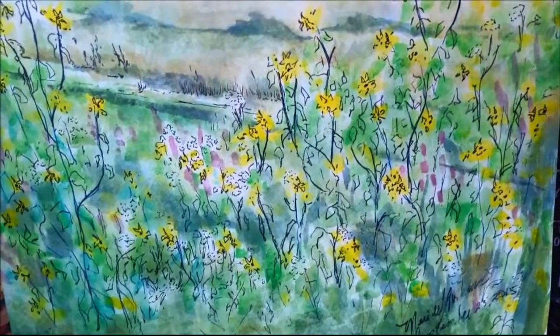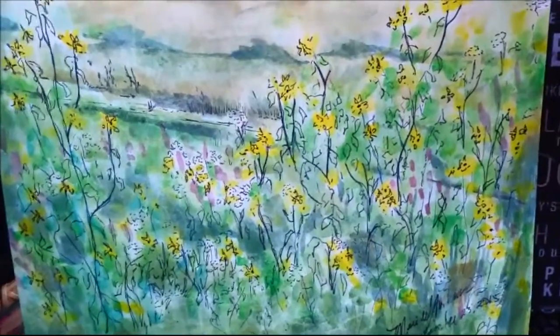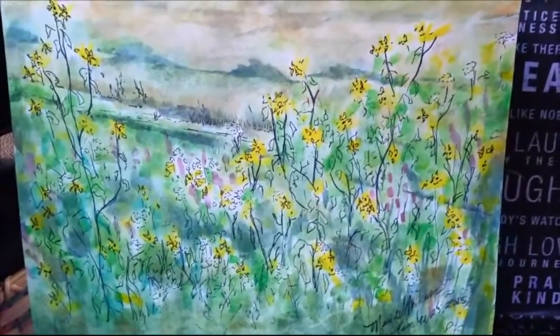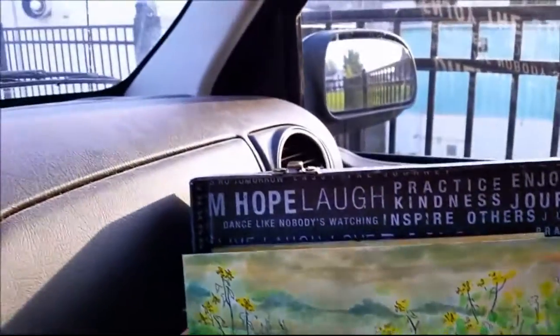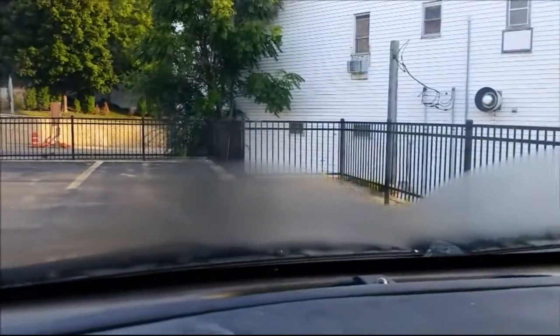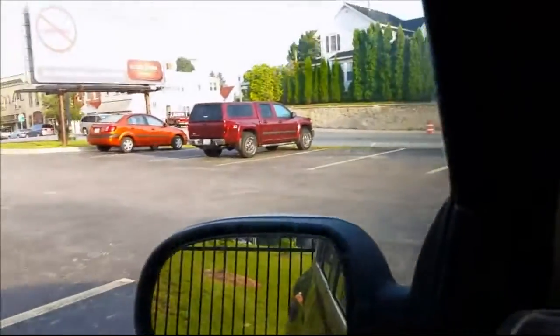Hi there. It's Saturday morning, and I'm in my car, and I'm getting ready to do another urban sketch. This is the last urban sketch that I did, and I'm going to take you, I am in the town of Stoughton, I'm going to take you not through my front window, but over to the driver's side.